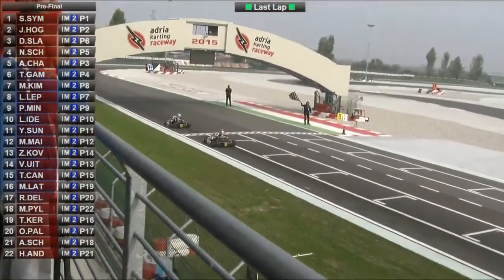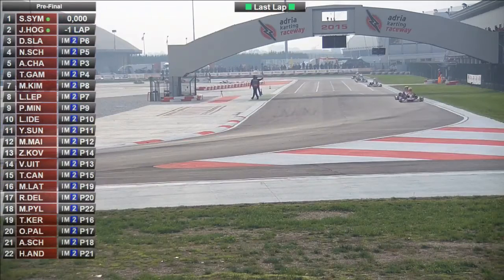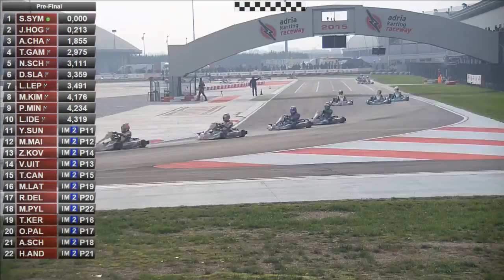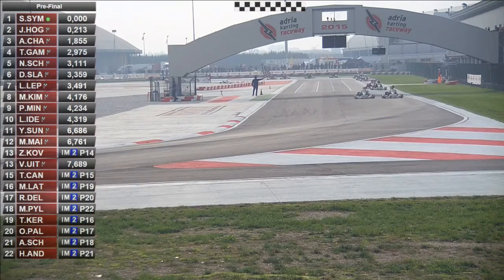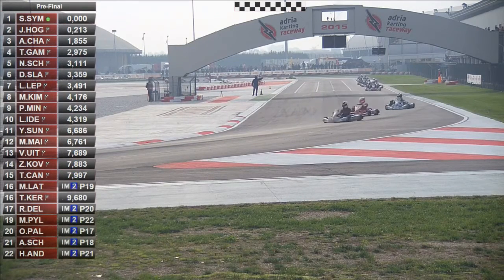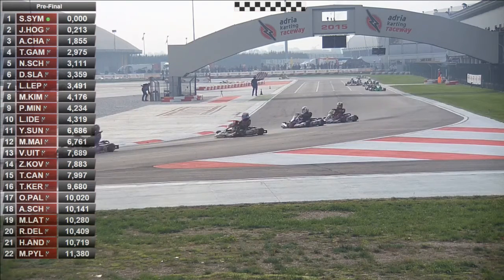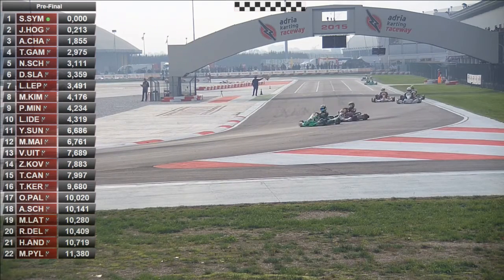Scott Simmons from 5th on the grid wins the race. Jonathan Hoggard second. Third across the line, Axel Charpentier. Tom Gamble 4th. Nicolas Scholl comes home 5th. Giannis Lewinsky was 6th across the line. And then 7th, Laurie Lepper. 8th for Mark Kimber. 9th place for Padana Menang. And 10th place for Luke Ide.